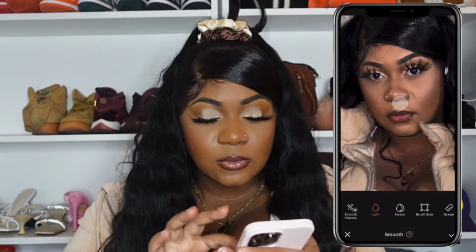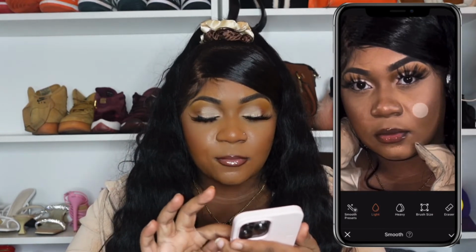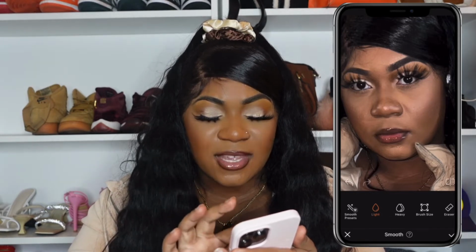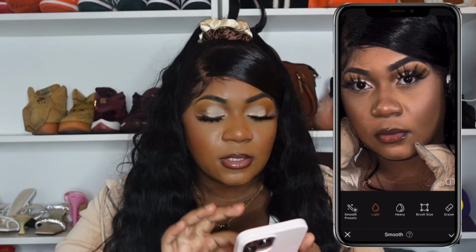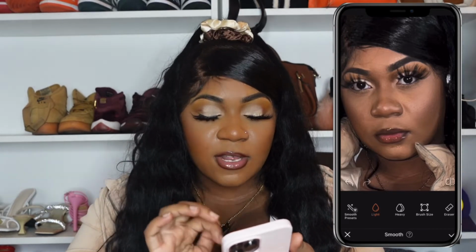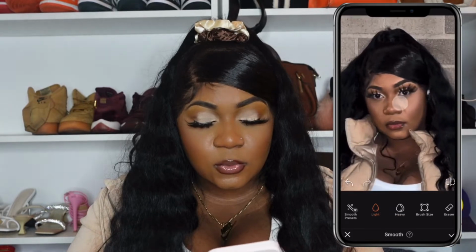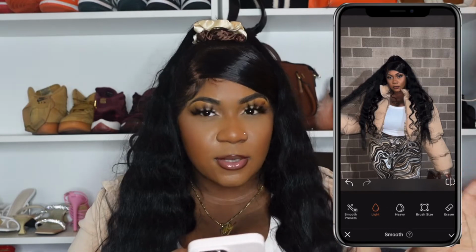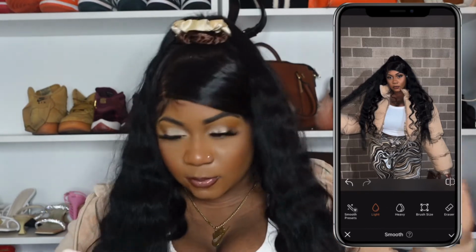So what I like to do is take the smoothing tool, and I'll go in the shape of where, like if I was doing my makeup, how I would do my contour. It's the same shape that I would go in. And I don't do it too much. I got a little, you know, mustachy wash. You gotta cover that. And I have it on light because you don't want to overdo it, because then you're gonna end up looking too perfect, like porcelain, and you don't want that. Well, I don't want that. If you want to look porcelain, then be my guest.